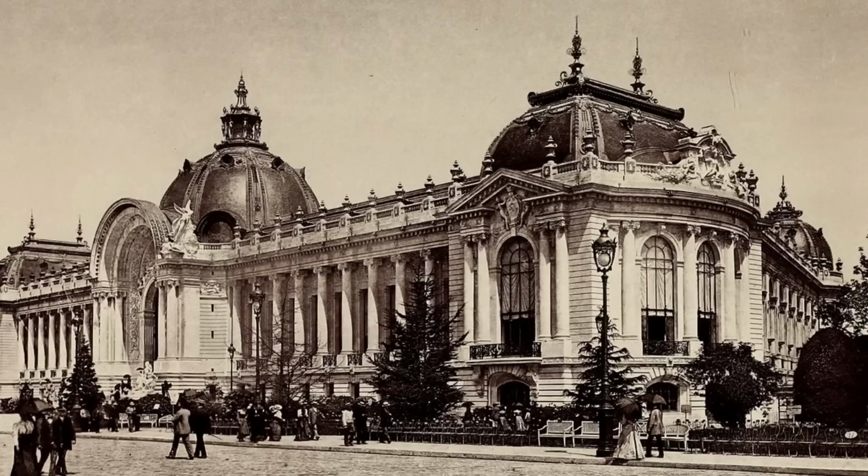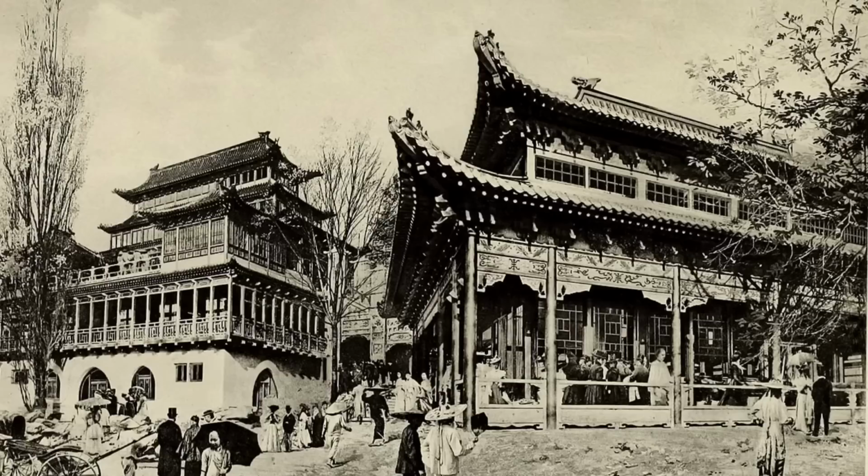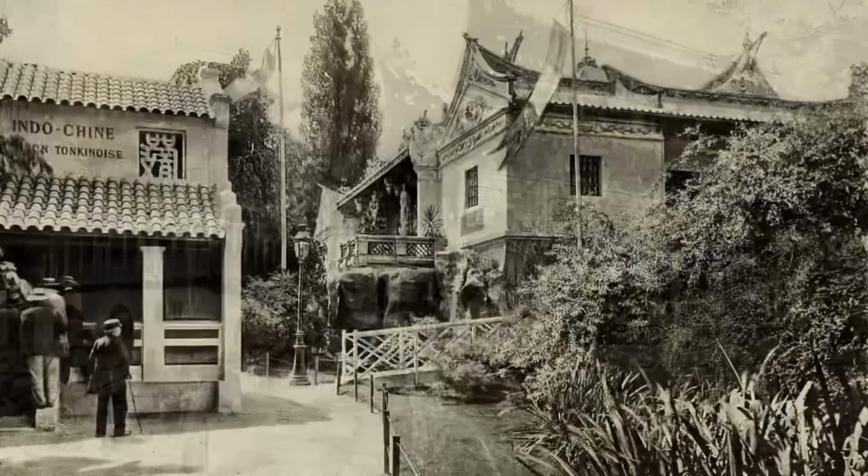The 1900 World's Fair in Paris was over 10 times larger than the first World's Fair held in Paris in 1855. The exposition buildings were meant to be temporary. They were built on iron frames covered with plaster and staff. Staff being a composition of powdered gypsum, glycerin, hemp, and water.